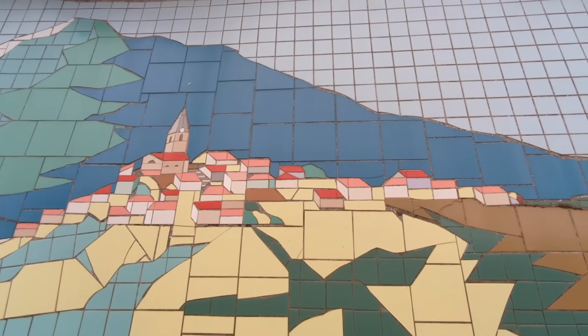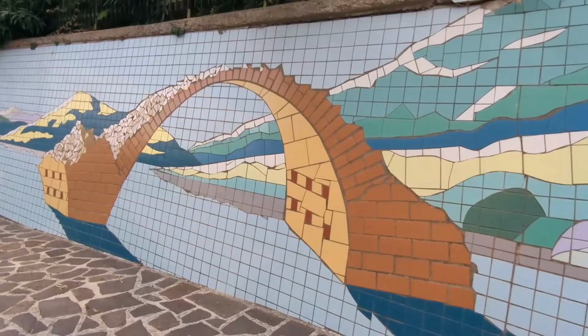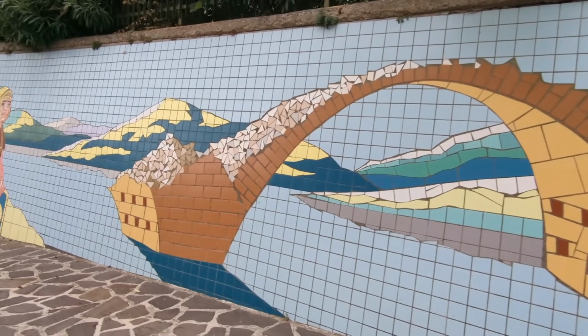In the lake, you can see the remnants of an ancient bridge, which is said to have been crossed by Hannibal during the Punic Wars between Rome and Carthage.